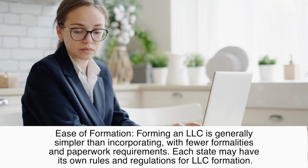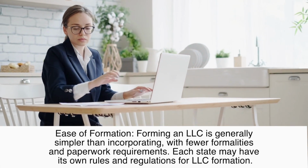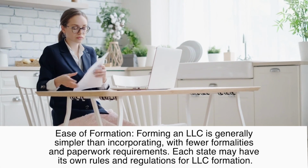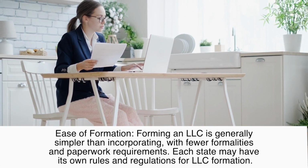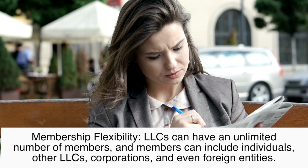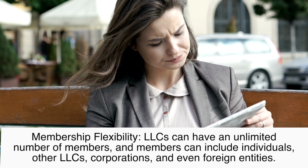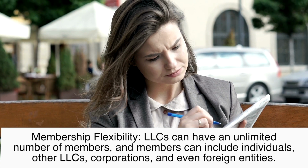Ease of formation. Forming an LLC is generally simpler than incorporating, with fewer formalities and paperwork requirements. Each state may have its own rules and regulations for LLC formation. Membership flexibility. LLCs can have an unlimited number of members, and members can include individuals, other LLCs, corporations, and even foreign entities.